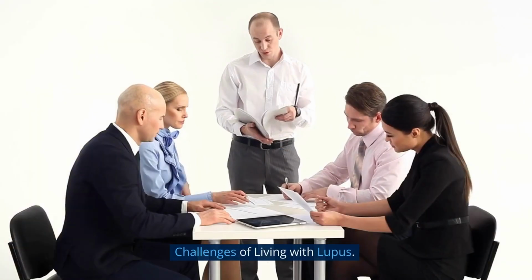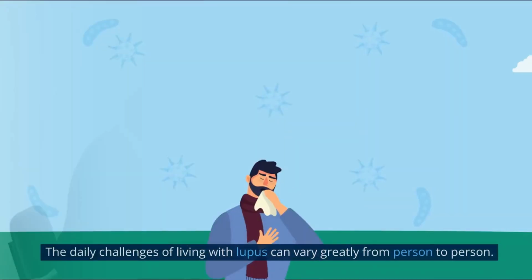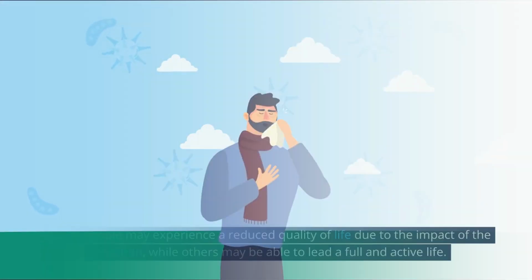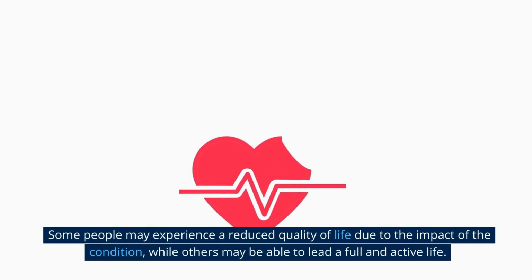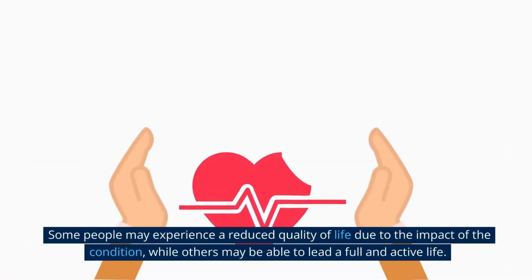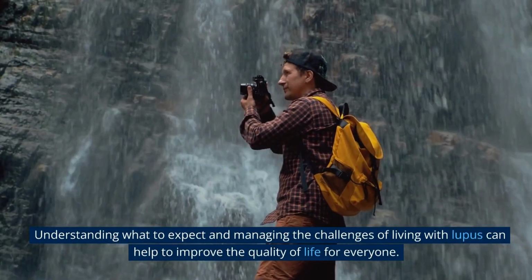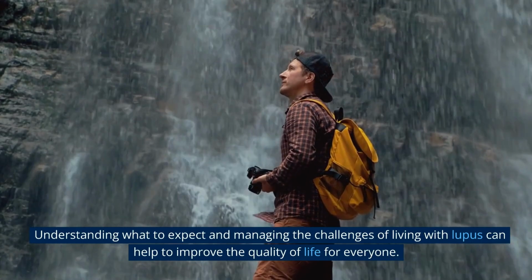Challenges of living with lupus. The daily challenges of living with lupus can vary greatly from person to person. Some people may experience a reduced quality of life due to the impact of the condition, while others may be able to lead a full and active life. Understanding what to expect and managing the challenges of living with lupus can help to improve the quality of life for everyone.